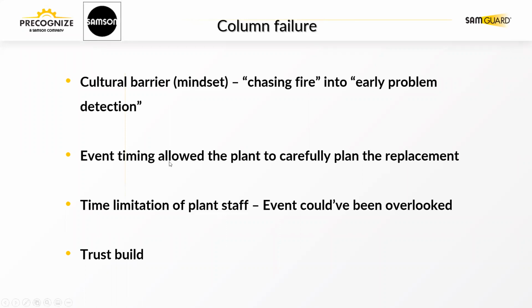And also the much earlier alert helped the plant team to carefully plan for the replacement. And of course, this was monitored by us. Since we were looking at it, whereas if the plant team had been looking at it, they probably would have seen it much later, and there was nobody checking the events. And then this event could have been totally overlooked and developed into a failure.